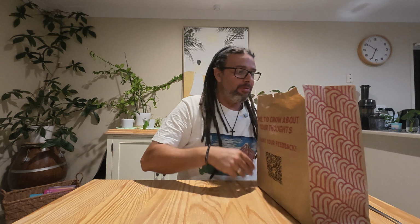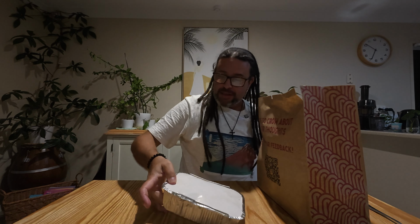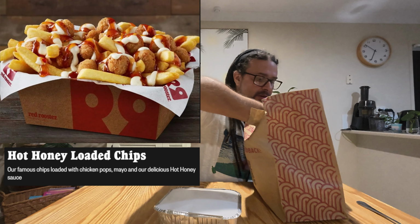I was just getting something quick at Red Rooster, and I've seen they've got a couple of new items that I haven't tried yet. Loaded chips is one of them, and the other one, I haven't tried the honey chicken yet. But I saw that they actually, let me have a look, see if I can get it here. I actually got wings with honey chicken, I believe. Let me have a look here. Let me bring it back up again.